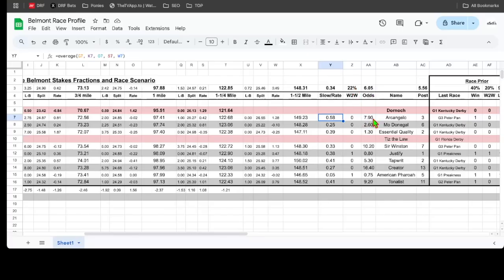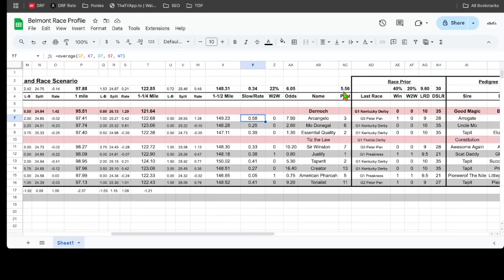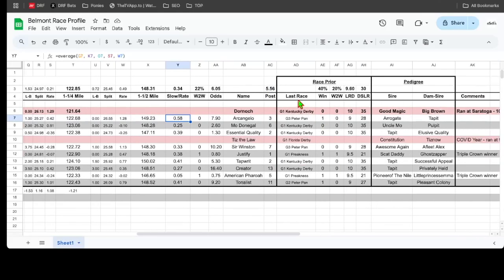We have the average odds of the eventual winner at 6.05 to 1, but we have the individual odds for each year here. We have the name of the winner of the Belmont Stakes here. We have the post position and the average post position above, average 5.56, but here's each individual post position. I also looked at each horse and looked at what was the last race they ran in before running in the Belmont Stakes. So we have the Grade 1 Kentucky Derby last year. It was an off year, but before that, the Grade 3 Peter Pan, Kentucky Derby the year before that, Kentucky Derby, Florida Derby, and so on.